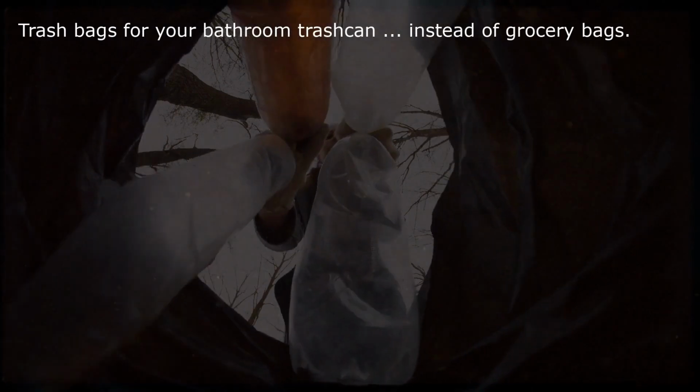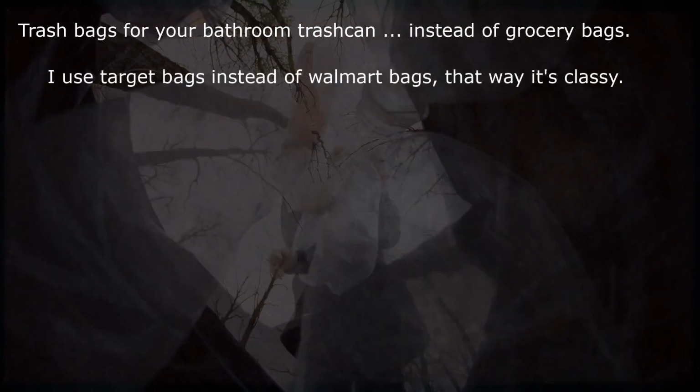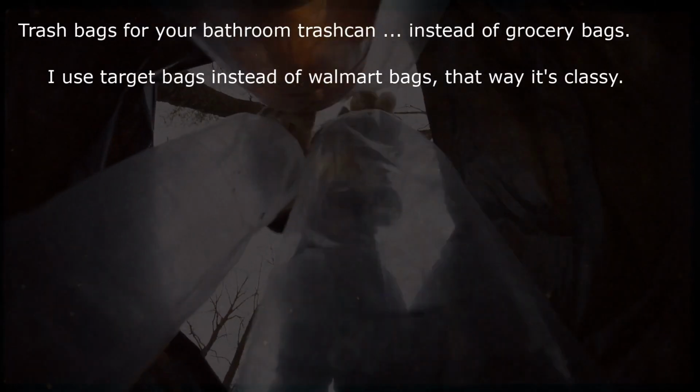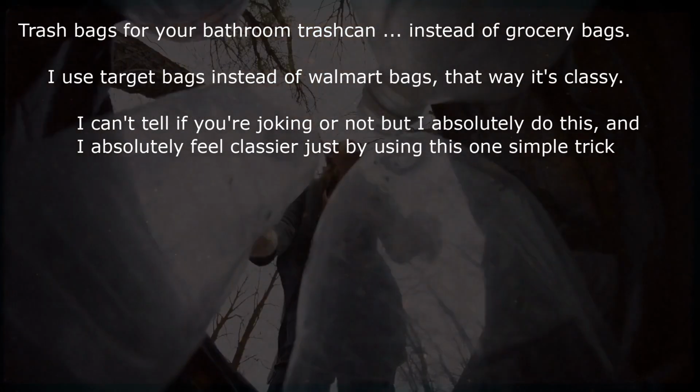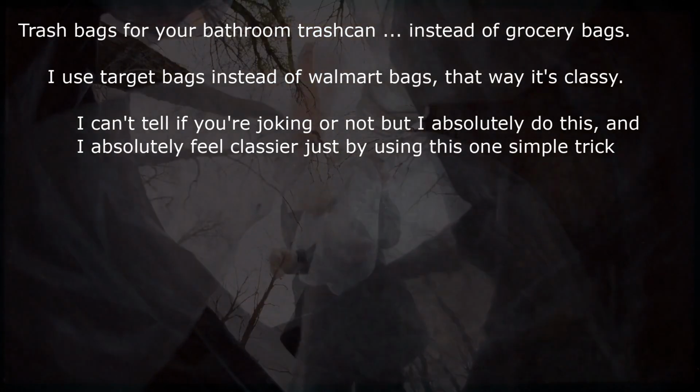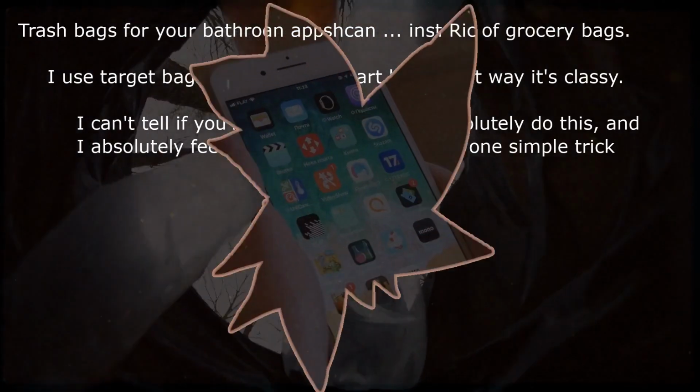Trash bags for your bathroom trash can instead of grocery bags. I use Target bags instead of Walmart bags. That way it's classy. I can't tell if you're joking or not, but I absolutely do this, and I absolutely feel classier just by using this one simple trick.